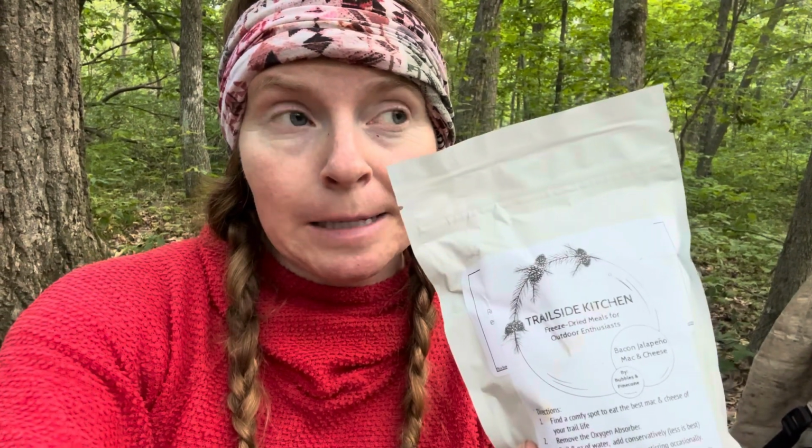So I hiked the first part of this trail with Pinecone, and he and his wife are starting this company, and so they sent me some, and it's so good. So this is something to keep your eyes on if you're into amazing trail food. I love this because first of all, it tastes amazing. It's probably the best backpacker meal that I've ever had.